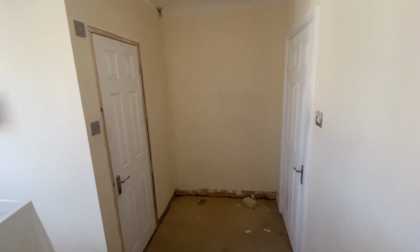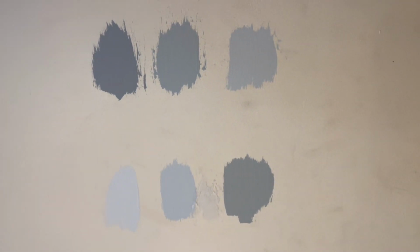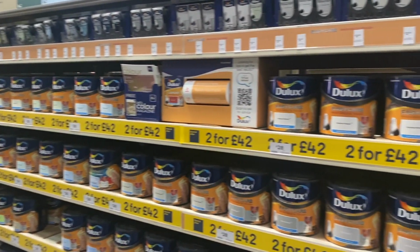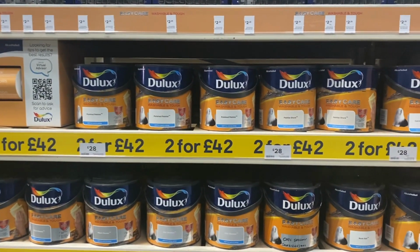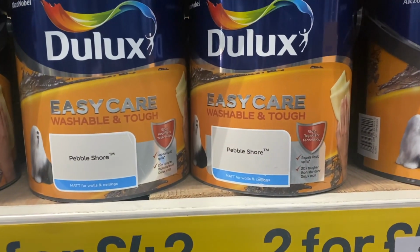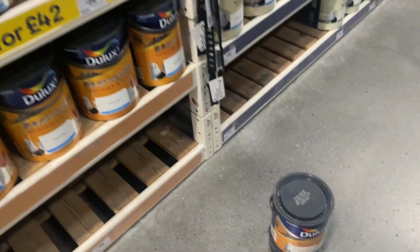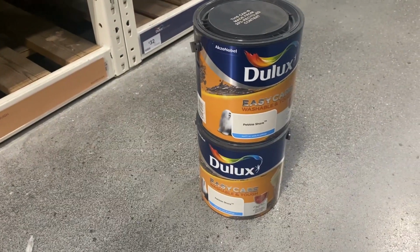So initially I went with a magnolia feel for my house, but I realized it's not really what I wanted, so I ended up looking at grey for the rest of my house. And these were the shades of grey that I was looking at, but none of them were what I wanted, so I ended up picking Pebble Shore from Dulux. It was a kind of grey, relatively dark, and it gave the feel I wanted as well. There were some others that were very close, like Polished Pebble from Dulux as well, but that was slightly lighter, but this gave the exact look and feel that I wanted, so I went with that.